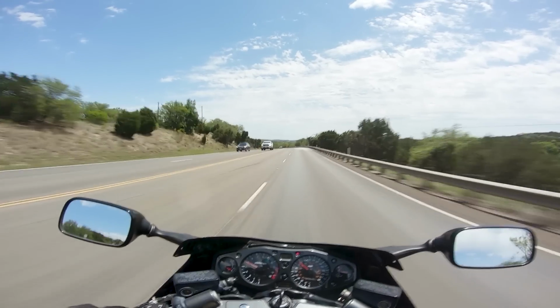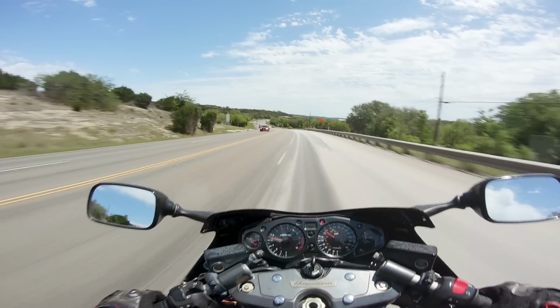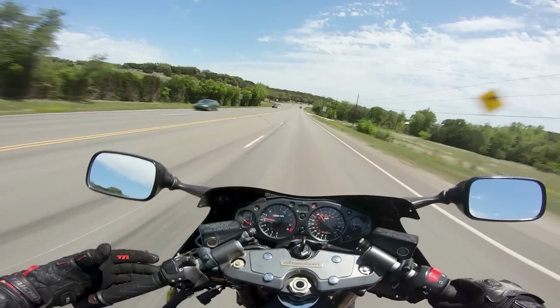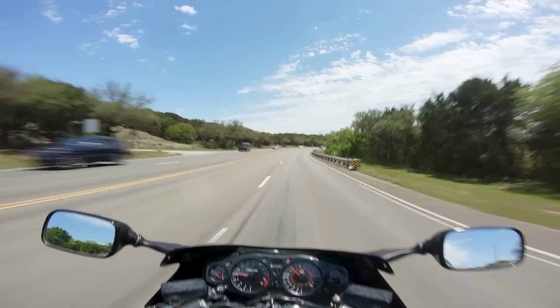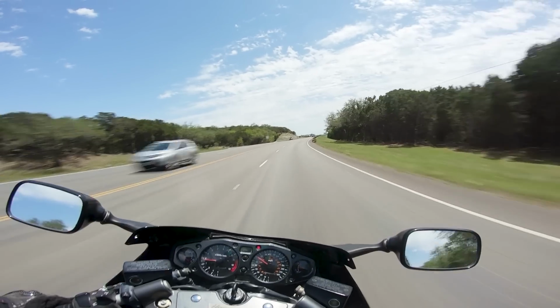It's just so rad. Because if you want, you can click it down a couple gears. I'm in 6th gear now, just cruising at 4,000 RPM. This feels like a regular Hayabusa. This doesn't feel like some insane motorcycle. You still get that excellent stability. Suzuki really overbuilt this motorcycle.